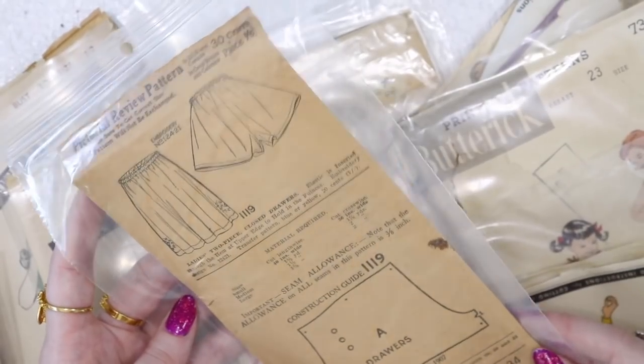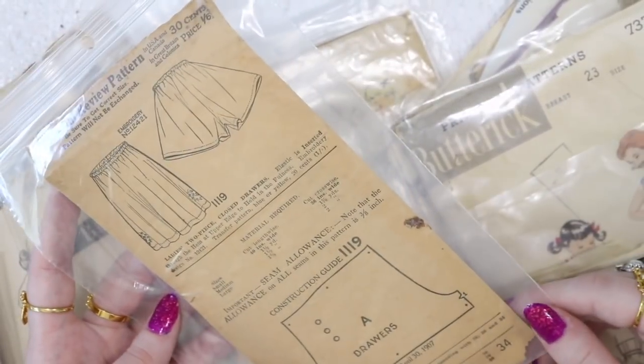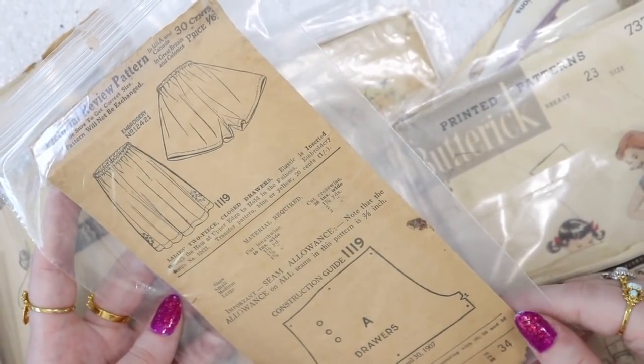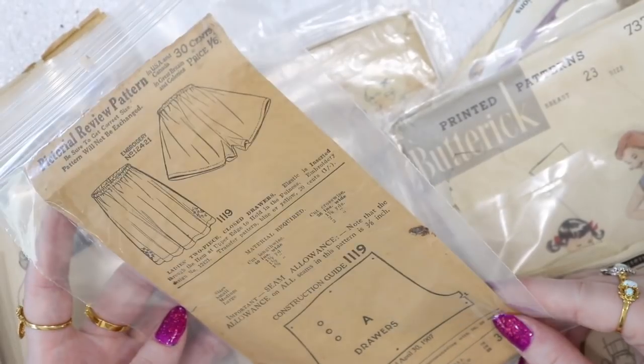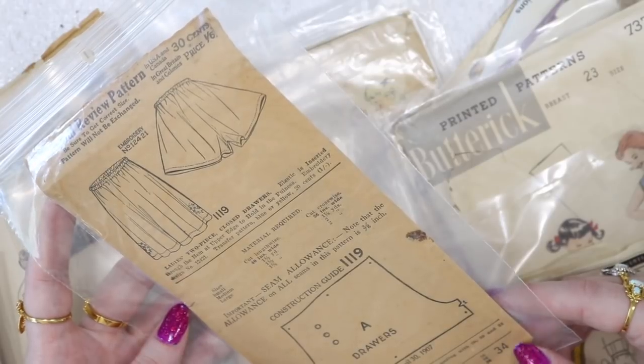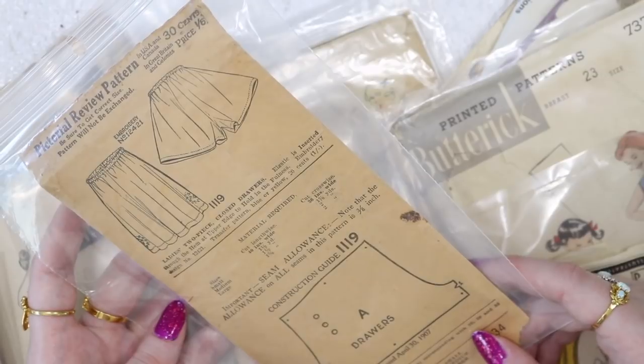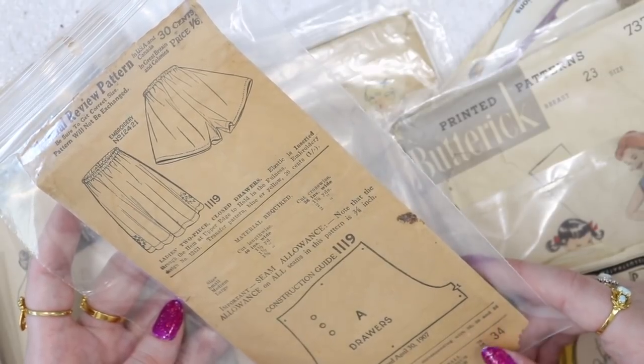This is a Pictorial Review pattern that has some gross looking gunk with hair coming out of it on it. I'm going to have to try and get that off. And it's in a size large, which is a size 34. It's ladies 2-piece closed drawers. And I'm guessing that 34 is the waist measurement. So a small would have a 26-inch waist. Yeah, it says at the bottom corresponding with 26, 30, and 34-inch waist measurements.